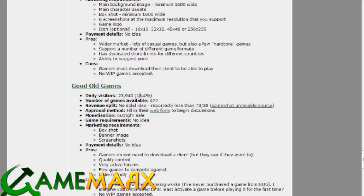Traffic base, 13% of Steam. So that's an idea. Reportedly less than a 70-30 split, but probably going to be in that ballpark. They are indie friendly as well. Cons: no idea how their licensing worked. Never bought a game. I've never actually bought a game either.